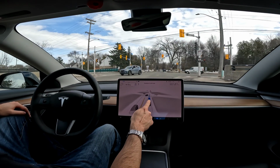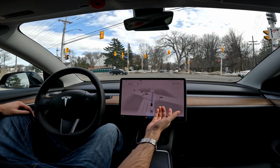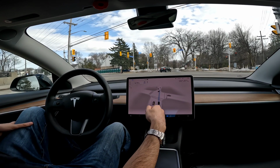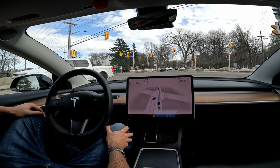And also these nice chevrons that it adds. Gives me as a driver more information on what the car is doing, right? The chevrons show up showing that the car is slowing down. That's nice to see.